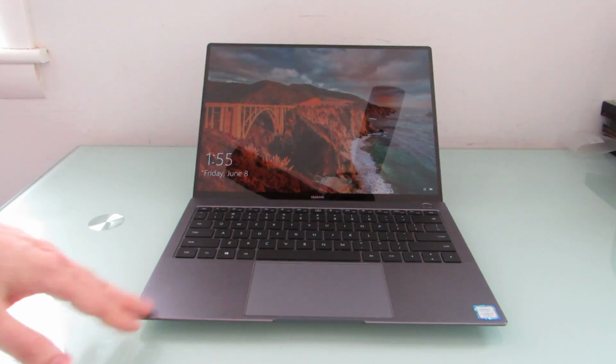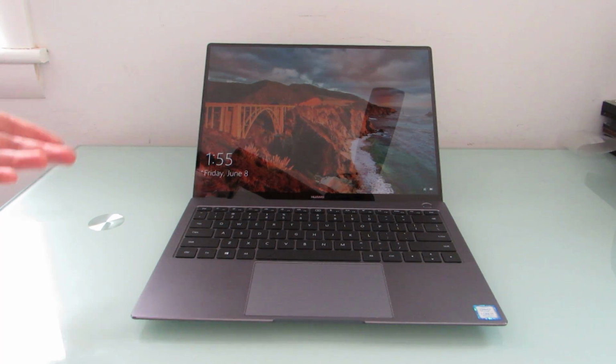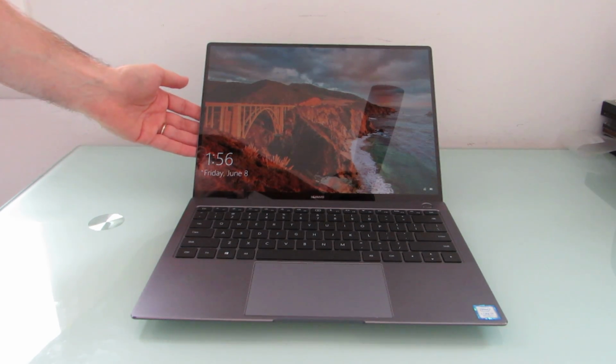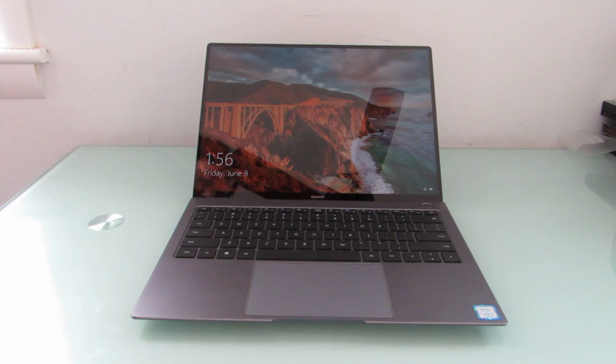So this sells for $1,200 and up. This is actually the $1,500 version that was loaned to me by Huawei to review. And the $1,200 version has the sort of specs that you might expect from an entry-level 2018 flagship laptop. It has an Intel Core i5 quad-core 8th generation processor, 8 gigs of RAM, 256 gigabytes of storage. It does have a high-resolution display with a 3:2 aspect ratio, but it's overall general entry-level stuff.